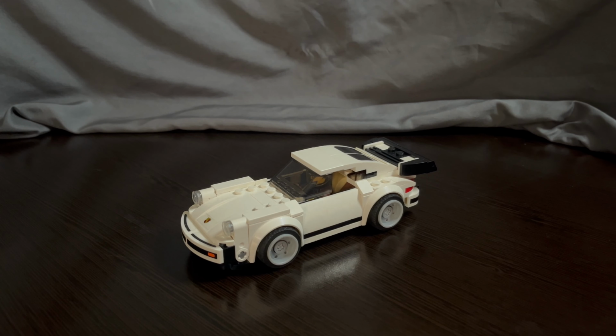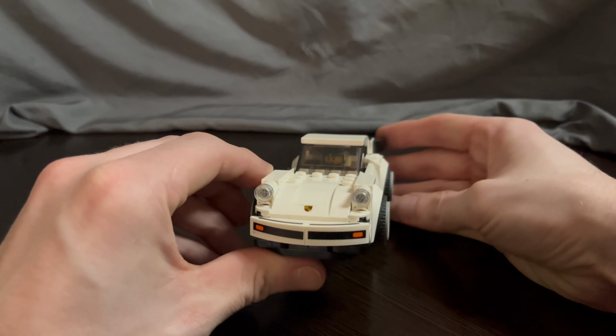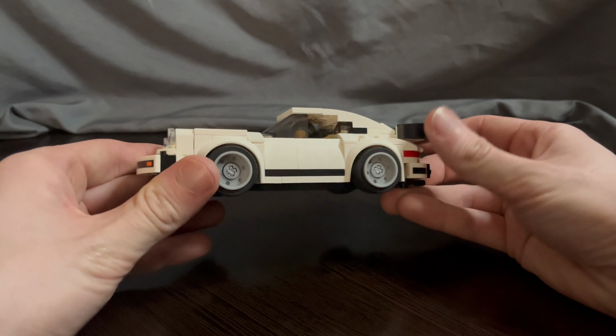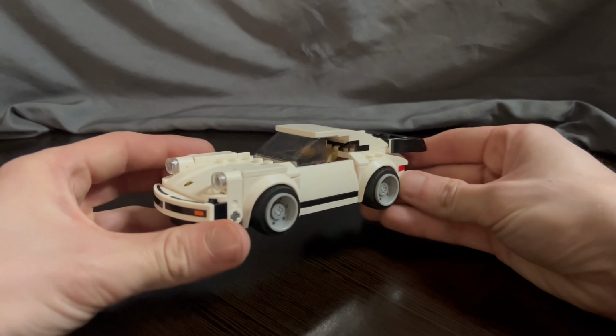This is the 1974 Porsche 911 Turbo 3.0 with 175 pieces, released in 2019 for about $15. Yes, this is the last of the six, I believe, 6 wides we started doing before we went to the 8 wides. And actually it is the first Speed Champion I own. It's pretty dope. I actually kind of like it a lot for a 911, especially the way the fenders look and everything goes on it.